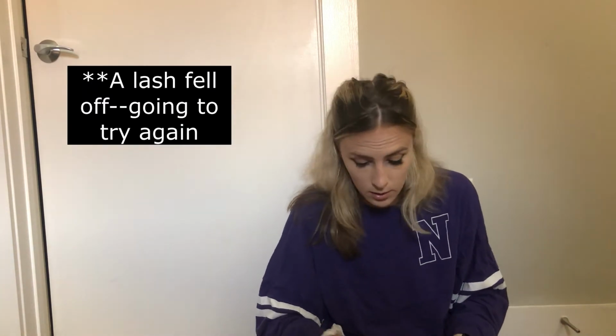Alright, we're gonna continue on. So she puts contour, it looks like, down her cheeks, like here. This is dark, so we're just not going to do a ton of it.